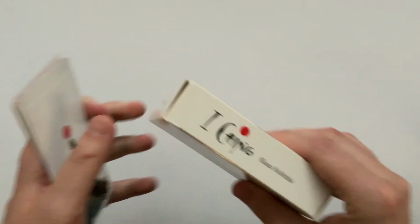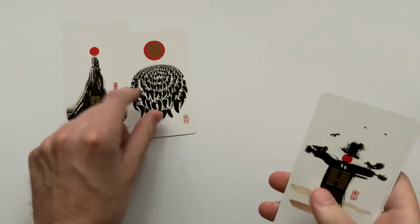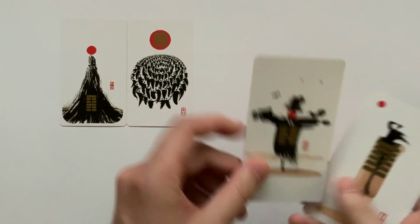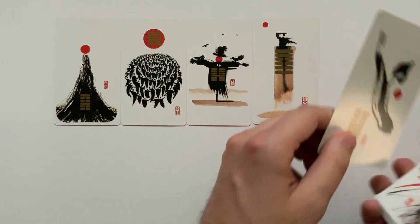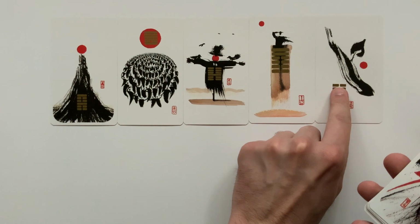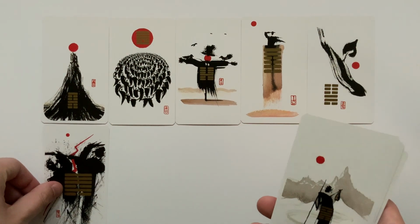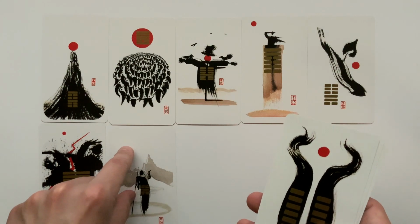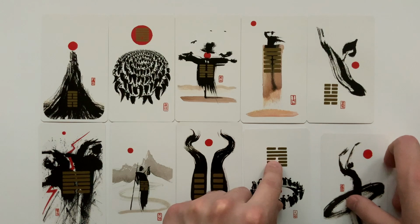Before I forget, this particular I Ching deck is by Klaus Holitzka. Thank you, Klaus. It's very beautiful. This is not tarot at all. This is a completely different system and one that I am incapable of reading. I had the best intention of learning something new. Then it quickly occurred to me that tarot was so big and expansive that that was going to be what I dedicated my time to. But this deck is so gosh darn beautiful that I still have it around.